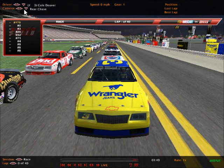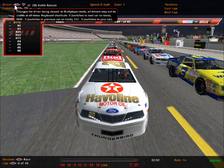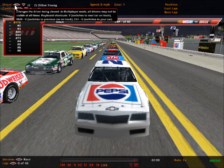Going to row 2, it's the number 3 Wrangler Chevrolet, the 1987 Monte Carlo of Cole Deaver. He's on the inside. You'll see him running this car at the Winston. Beside him will be Keith Batson in car 28, Texaco Haviland Ford. He's on the outside. Batson, by the way, one of our drivers with the in-car camera in today's event here for the Winston Open.